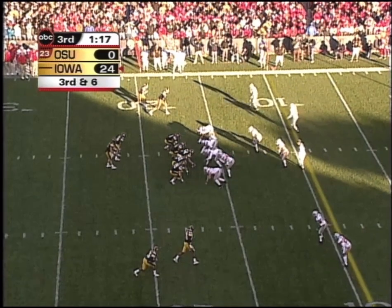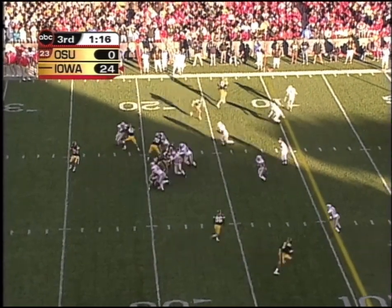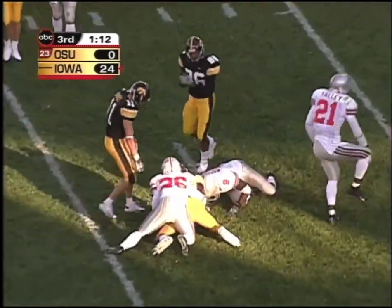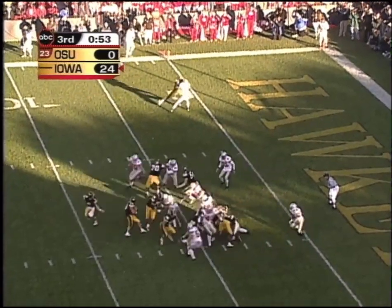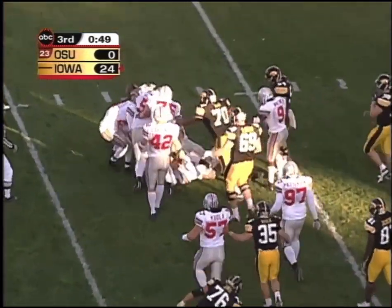Champ Davis in the shotgun on 3rd down and 6. Tate already with 3 touchdown passes. The slant complete inside the 5. 1st and goal, Iowa, at the Ohio State 4-yard line. Tate, the give to Brownlee. He's hitting the backfield, and now he's got Hawk all over him. He's going to lose yardage.